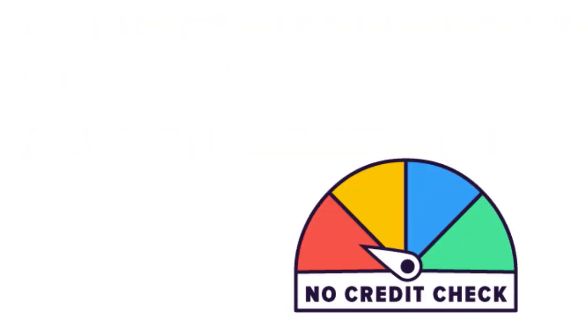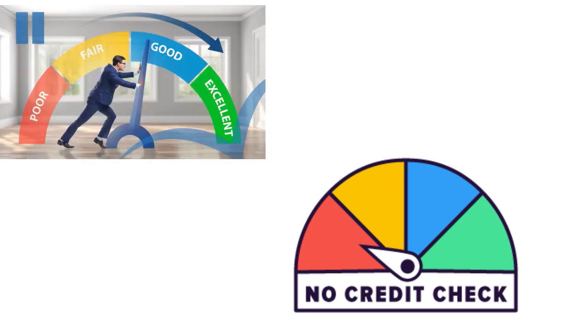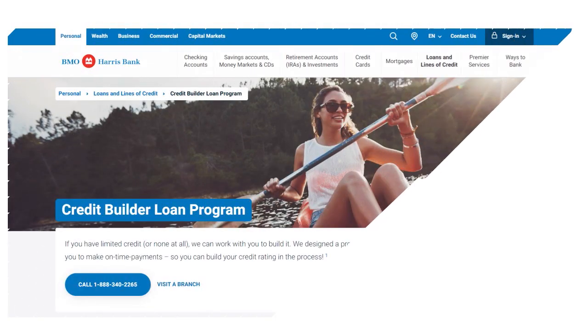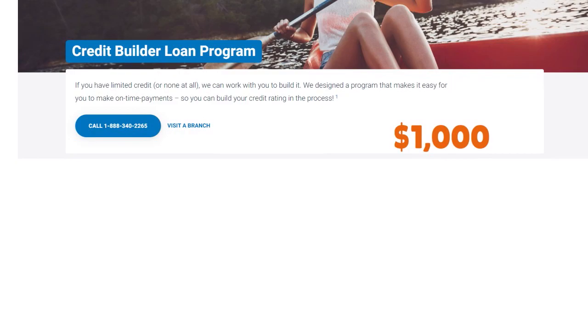So, if you have limited credit or no credit at all, BMO Harris will work with you to build credit. They actually have designed a program that makes it easy for you to make on-time payments so you can build your credit rating in the process. And that is called the Credit Builder Loan Program, okay? And all you have to do is open with as little as $1,000, okay? It could be $10,000, depends on your financial situation, okay? And the cool thing here is that when the loan is paid off, you get the full amount of the certificate of deposit plus interest.